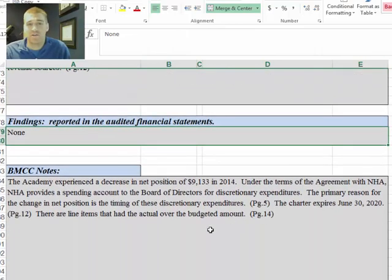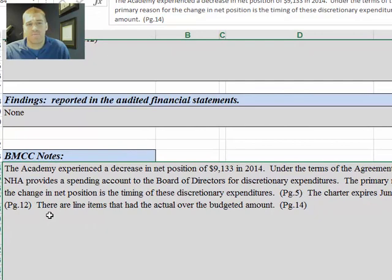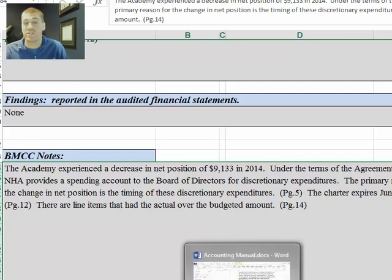And then here's just a couple more notes. The charter expires in 2020. So it's good to know that. And then there were some items that had the actual over the budgeted amount, which is a reference to page 14. So it's important for the board to always budget everything, and then the actual shouldn't exceed that amount.